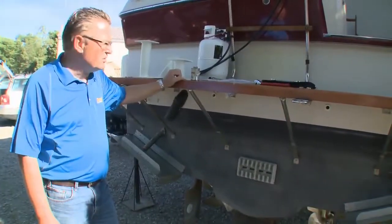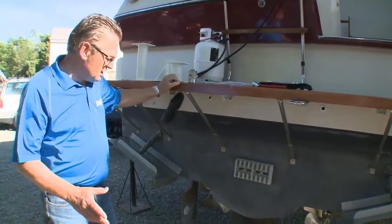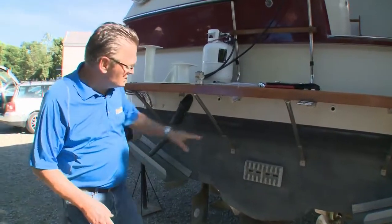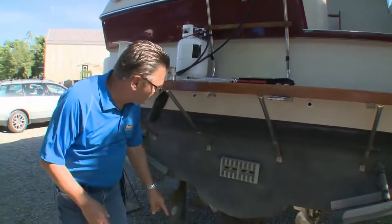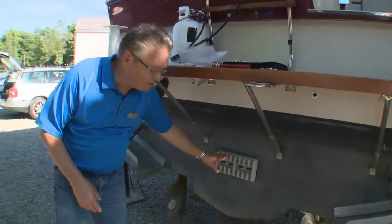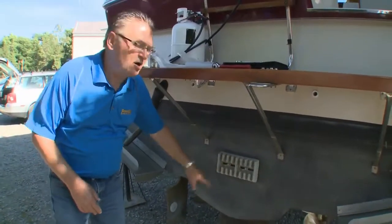Well, now that we've got the boat on shore, the first task here is going to be to dry fit all of the hardware, the mounting brackets, to select the correct position for the stern thruster. And it has to be at least 5.5 inches below the waterline on the boat, or deeper if at all possible.